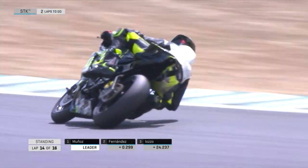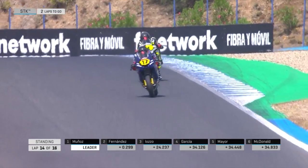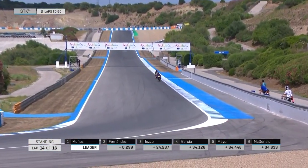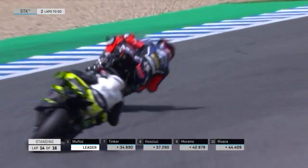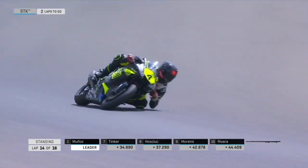But I think the biggest thing from this is Fernandez will have learnt an unbelievable amount here. He's gone much quicker than he has all weekend long, and he's kept this pace going right until the end of the race. So regardless of whether he's able to get close enough to have a crack at Munoz or not, he'll be feeling a lot more confident and a lot happier going forward through this Stock European Championship, that it's not just going to be the number 17 that has it all his own way.